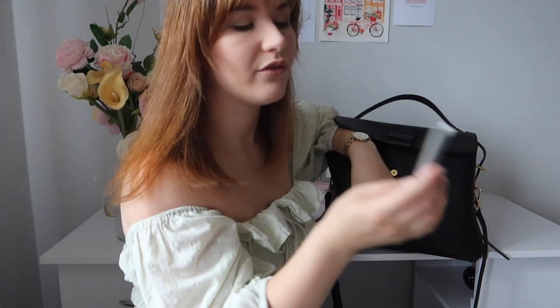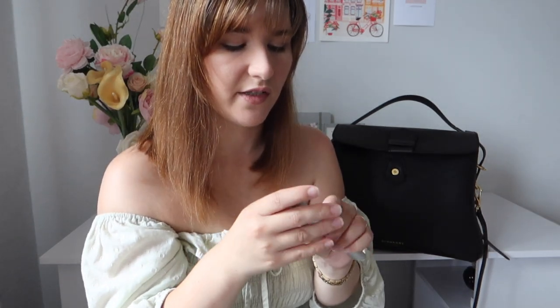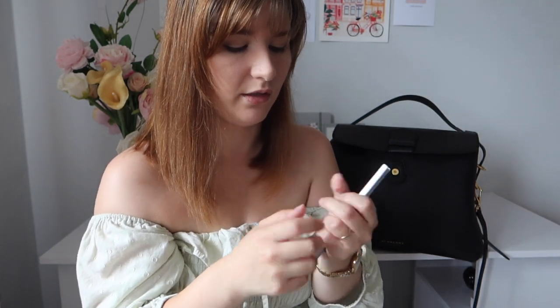Next, I have my nail file, which I don't think I needed to use yesterday, but I like to always have it. It's a glass nail file that I just got from Amazon. I just like to always have a nail file with me when I'm out and about, because there's nothing more annoying than when you get a little sharp bit on your nail or a little break.